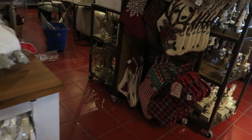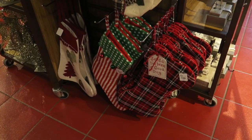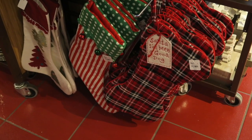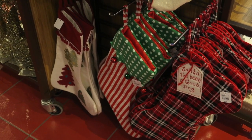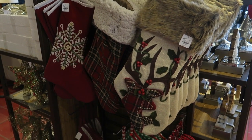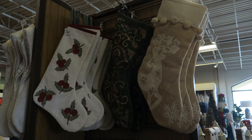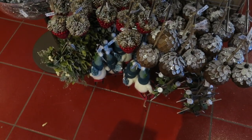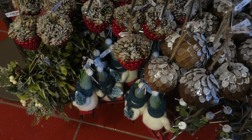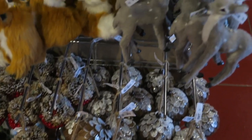Oh, we didn't see these stockings, did we? Check out the little bone dog stocking on the right. The plaid one. That's so cute. There's these stockings, they have matching skirts on the other side. We just looked at those. There's some more ornaments. Let me zoom in at the bottom for you so you guys can get a better look.